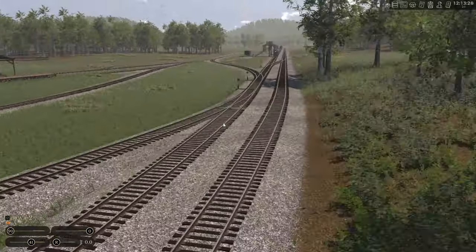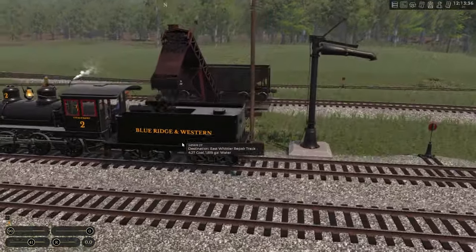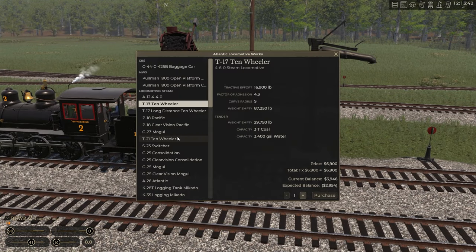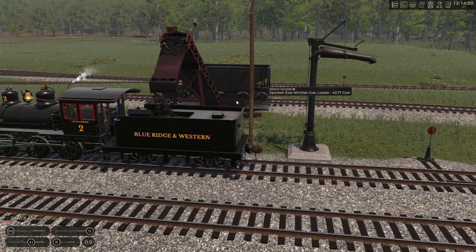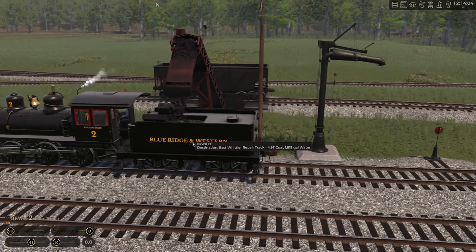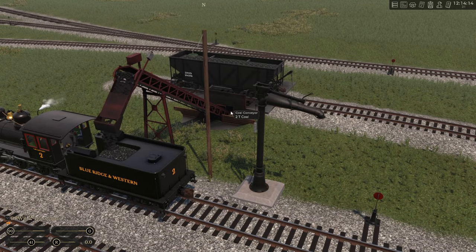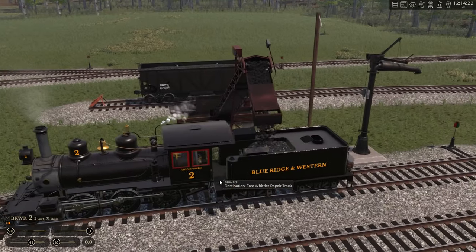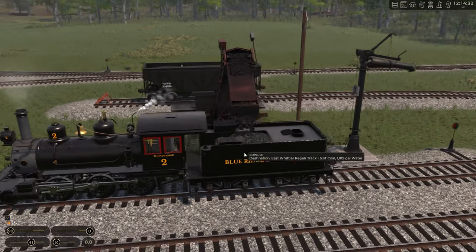Perfect. This is a master plan with no possible failure points. No possible failure points. How much coal does this one take? Because this is the small mogul, I guess. Six tons of coal, 4,000 gallons of water. So, got about another ton to go, which I'm kind of surprised the coal conveyor is keeping up, but a small locomotive, it's not a bork. Guess it's doing just exactly what we want it to.